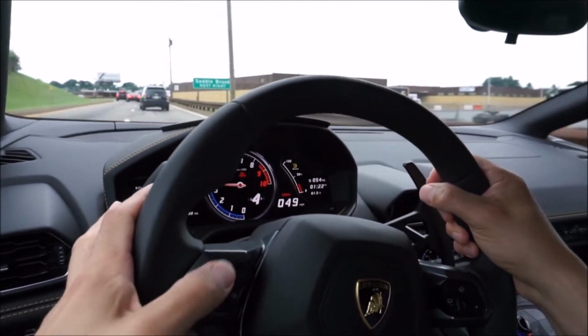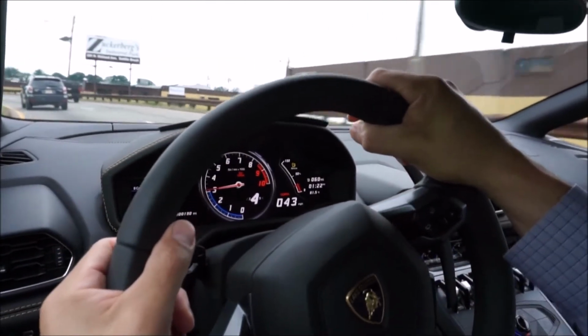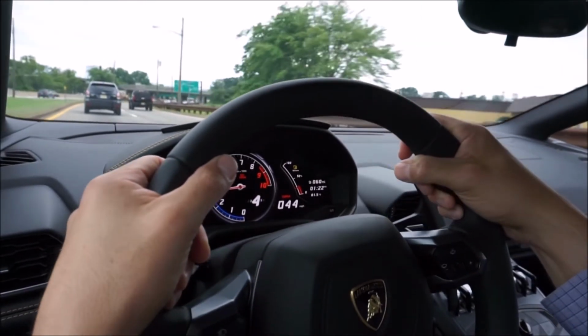And then looking over my shoulder, changing lanes, no problems. I just keep forgetting to set my signal off. Well, it's almost like BMW, right? Where the signal doesn't go off unless you cancel it. Yes, similar. Yeah.